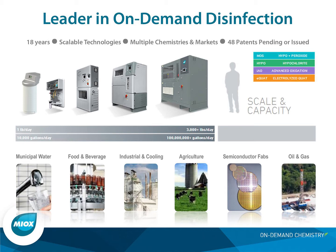So 3,000 pounds per day, what does that mean? That means you could treat 100,000-plus barrels per day, or 100 barrels per minute in real time if you absolutely wanted to. The volumes are not an issue with that many pounds per day.